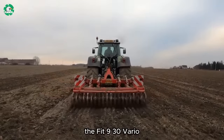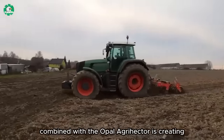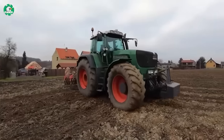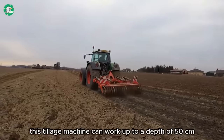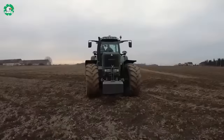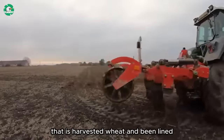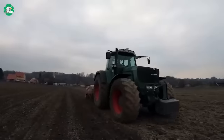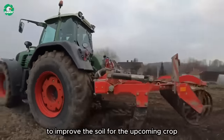The Fint 930 Vario, combined with the Opal Agri Hector, is creating terrifying noises that shatter the silent autumn air. This tillage machine can work up to a depth of 50 centimeters. However, it is currently working on a field that has harvested wheat and been limed, tilling the soil to a depth of 30 centimeters. This task is necessary to improve the soil for the upcoming crop.